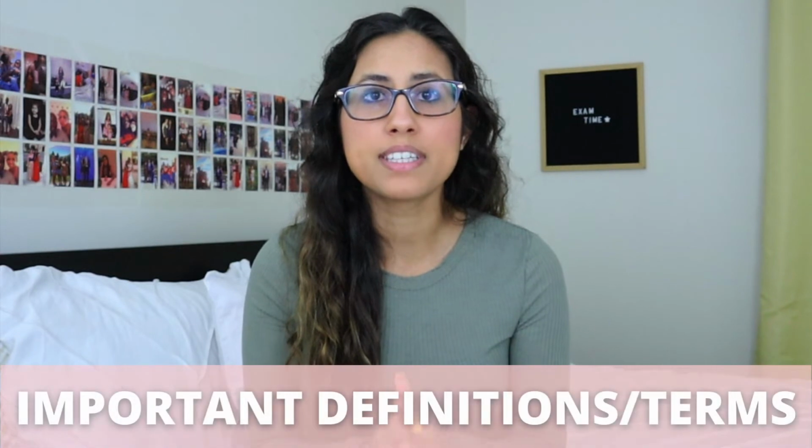Next is important definitions and terms. So if you have a textbook for your class, you've probably already seen within the textbook, usually they have a section where it's bolded terms with definitions of exactly what those terms mean. And usually there's a lot of questions like that on exams where they're asking you what something means. So important definitions that were used in class or in readings are something that you really want to focus on and make sure that you have down packed and that you know exactly what they are, because honestly, even if you have an open book exam, trying to search up every definition, you're going to run out of time so quickly.